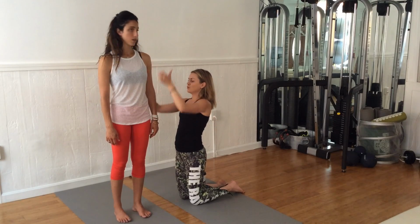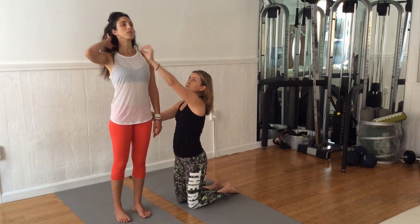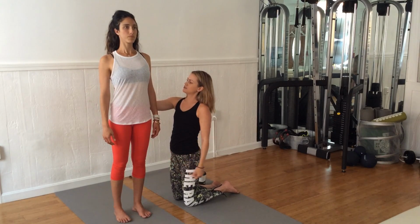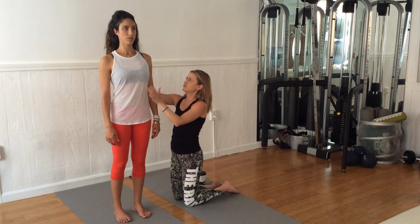Right? So try to maintain this contraction here. Reach your chest up towards the ceiling. Okay. And then I just want you to draw your shoulder blades straight into my fingers here. Just down. Don't squish them together. Just draw them down. Okay. And just find that activation.